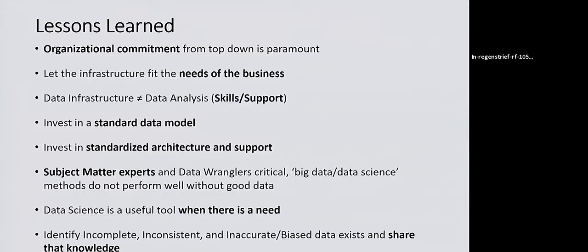Data infrastructure is not data analysis. So due to resource constraints, we often have people that wear both hats, and I think it's very important that people do things differently based on their skills, even though it may end up being more time and effort devoted to the differences. I think they do need to be separated.